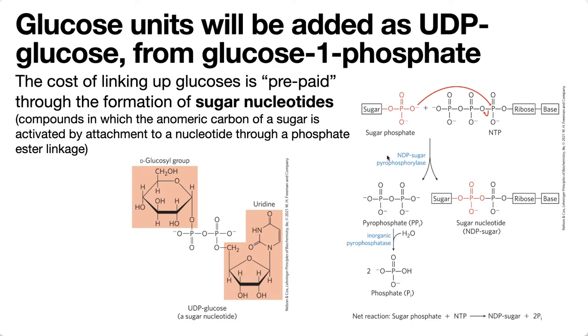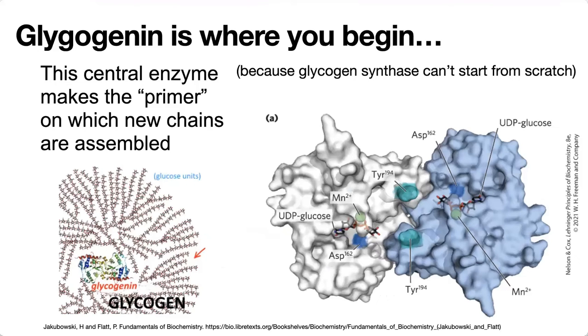This is going to help drive the production of our sugar nucleotide, in this case, our UDP glucose, which is then ready to be added into different chains. So now we've got our UDP glucose and we're ready to piece them together. A slight challenge comes from the fact that our glycogen synthase can't actually start a chain. Kind of like how in PCR, our polymerase couldn't just start from nothing. Our glycogen synthase can't start from scratch either.